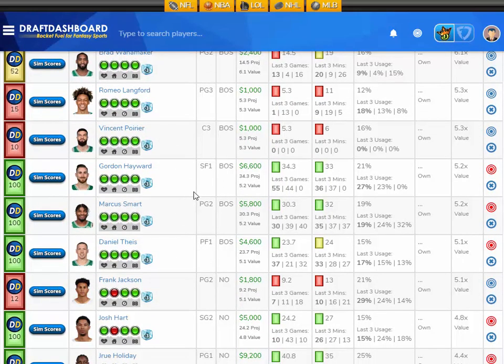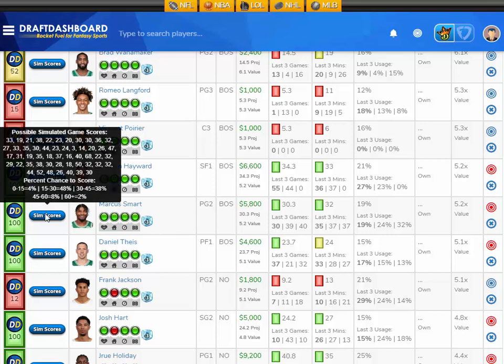Okay, moving up in salary here. Gordon Hayward is a nice play, but I like Marcus Smart, projected at 30.3 fantasy points here tonight. That's 5.2 times value. He's 5,800 DraftKings salary. Let's take a look at his sim scores.